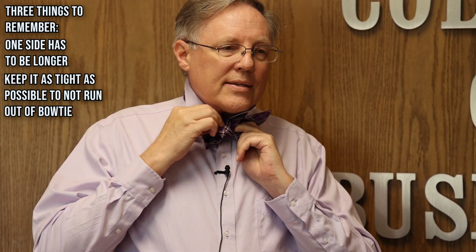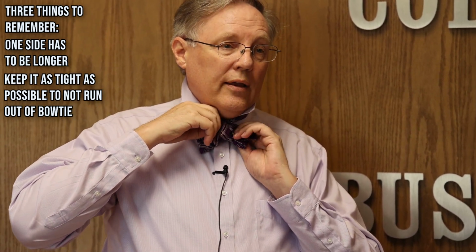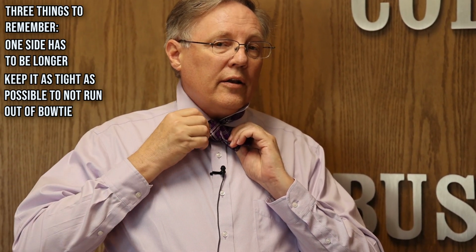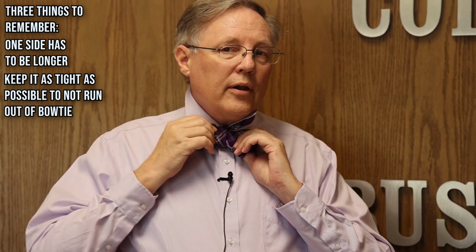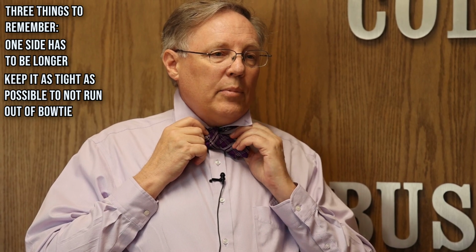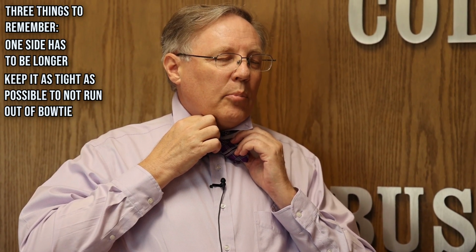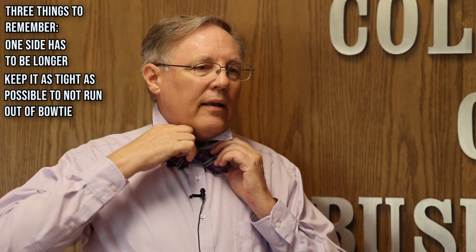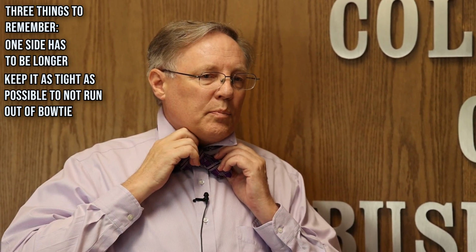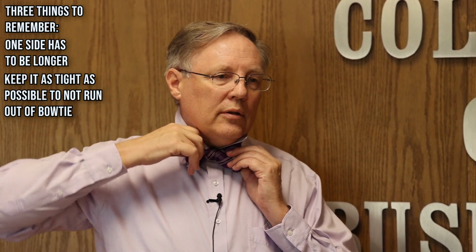I'm trying to keep it as tight as I possibly can. Otherwise, you run out of bow tie while you're making the knot. So I pull it out. I make sure it's looking nice on that side while I'm keeping the other one. Now, I'm going to be pulling it tight. As I do that, I pull it tight from the inside, not the outside. People just think they're just pulling straight. No, you're tightening as you pull.